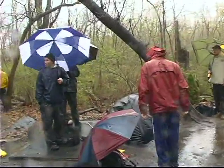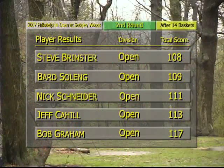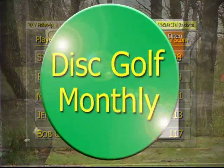All right, and we're back at the 2007 Philly Open. You can see the rain is coming down pretty hard at this point. Wow, look at these conditions and look at these scores. Brinster with a one-stroke lead over Board. Nick Schneider, 3 shots back from the lead, but there's a lot of golf left.